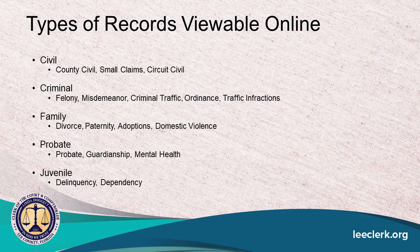The types of records that we have available online are pretty diverse. We have civil, criminal, family, probate, and juvenile. And you can see that there's a variety of case types listed that are available on our website, which, again, are dependent upon your relationship to the case.